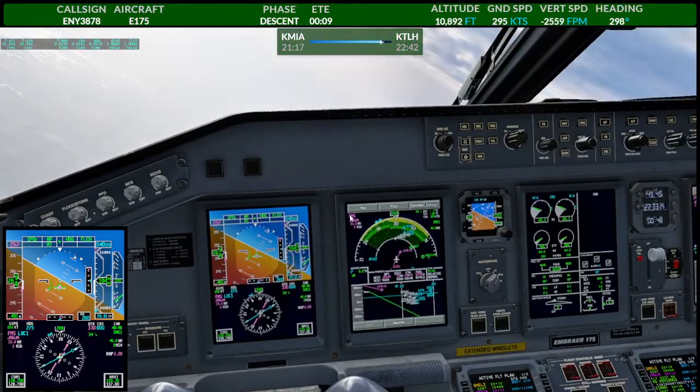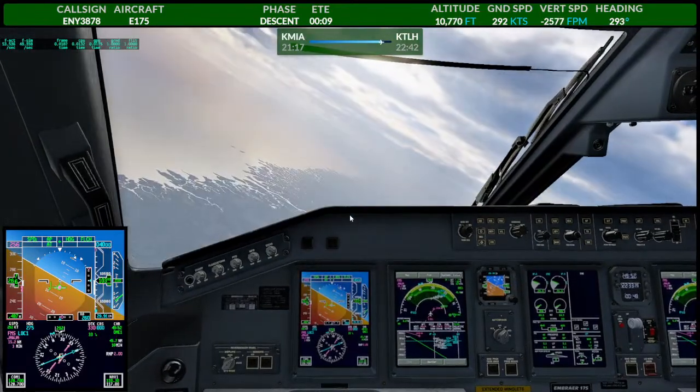Descend and maintain 4,000 feet. 4,000 for Envoy 3878.